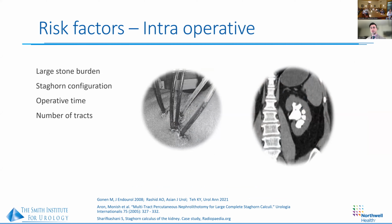So what can we do to optimize our patients in the preoperative period, and especially our higher risk patients? Intraoperative risk factors reported are unsurprising, as larger stone burdens portend longer operative times, and staghorns or struvite stones are harbors of bacteria.